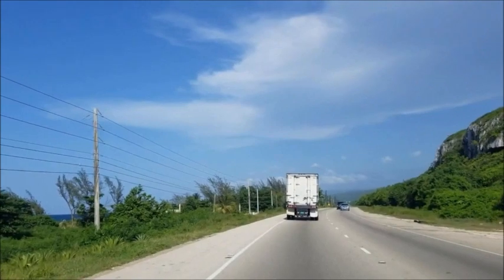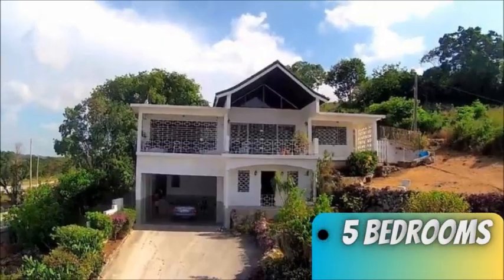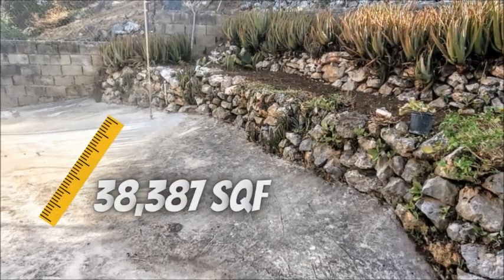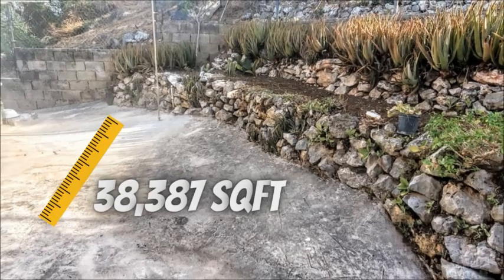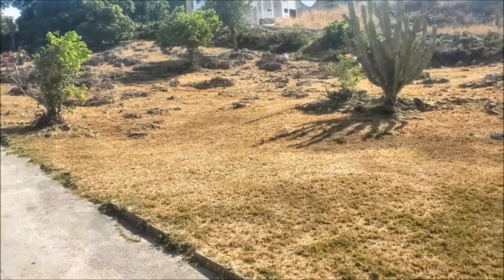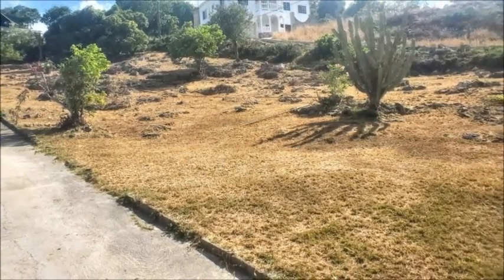Just beyond the North Coast Highway, off the outskirts of Falmouth, Trelawny, in Greenside sits this 5-bedroom, 5-bathroom house. It sits on approximately 38,387 square feet of luscious rocky land that boasts fruit trees such as mango, papaya trees, and plenty of land space to plant so much more.